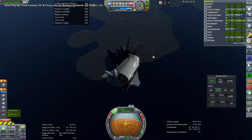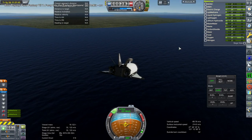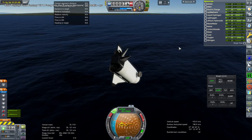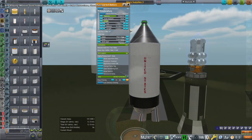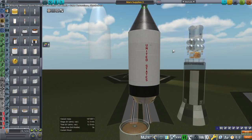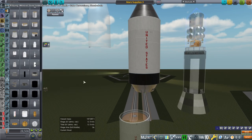But anyway, we get control over it, but the situation is not great. And its stall speed is way too high. And it does that. We just don't have a whole lot of control with it the way it is right now. So, okay, well, of course, a lot of hydrogen has boiled off on the Mars Transfer Vehicle, so we need a really big tank of hydrogen.